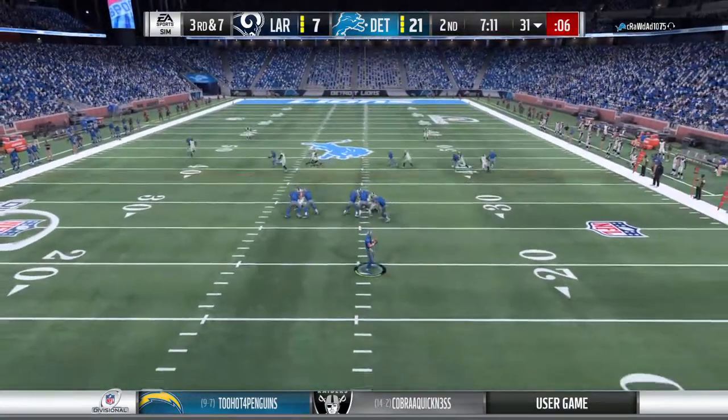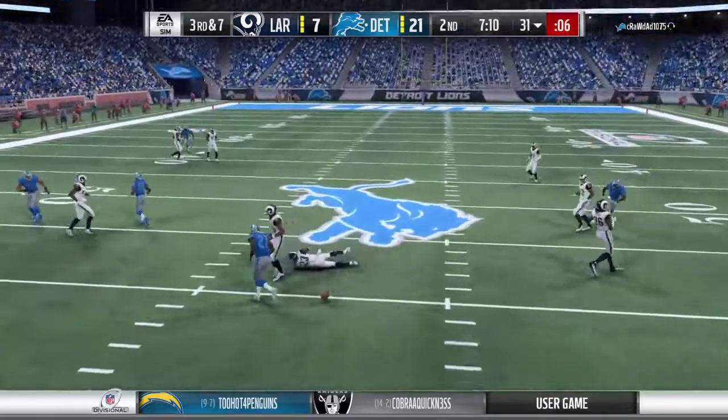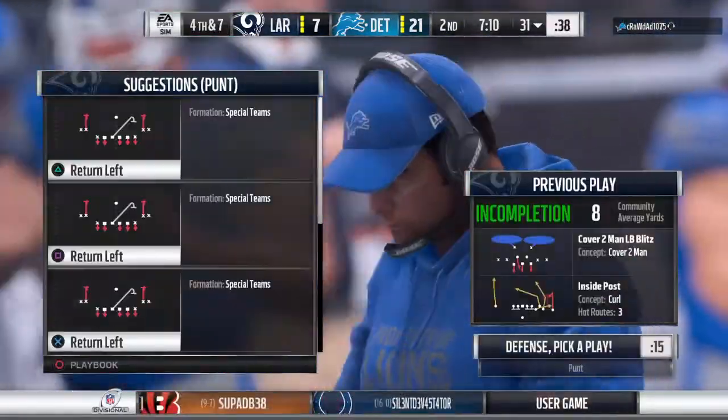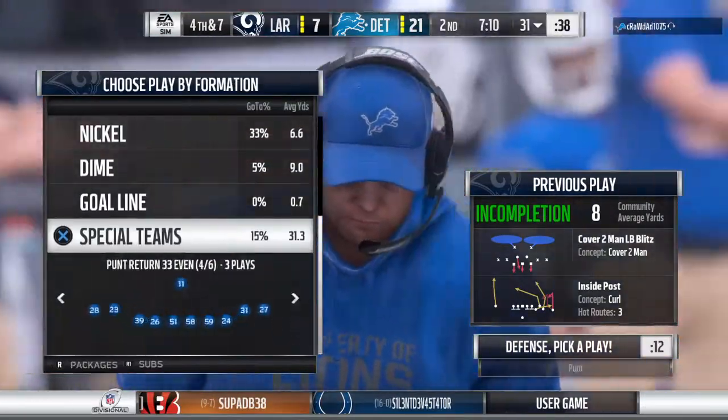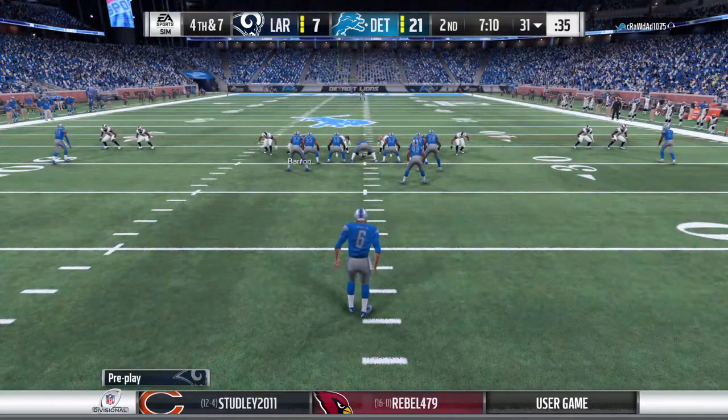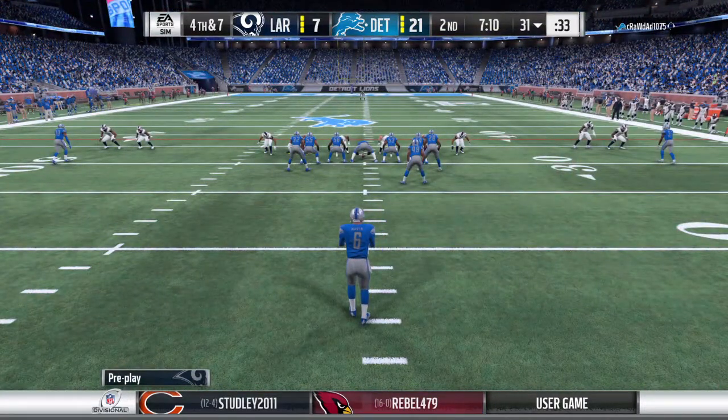He'll look to throw here. And this is going to be incomplete. That one didn't quite make it to the target, but that's not always a function of the strength of the arm of the quarterback, is it? Sometimes there's just too much pressure there. In any case, the ball doesn't arrive.